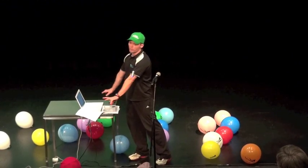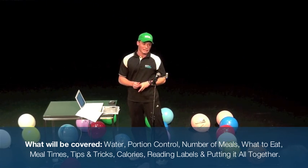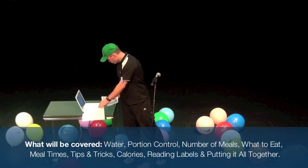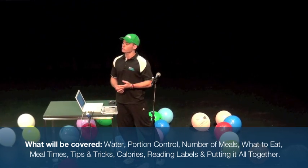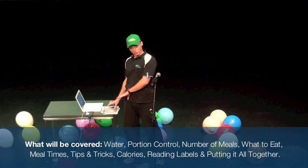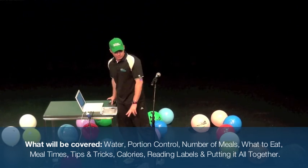All right. So the things we're going to cover: water, portion control, number of meals each day, what to eat, meal times, tips and tricks, calories and how to work them out, because I know in your food diary you've got calorie columns. This is going to help you. Also labels and how to read them, and putting it all together.